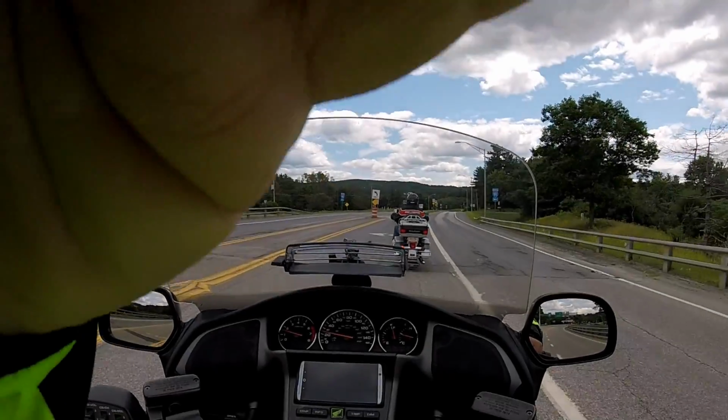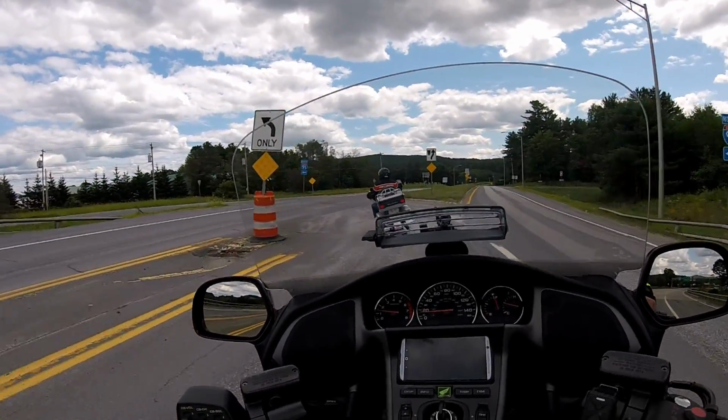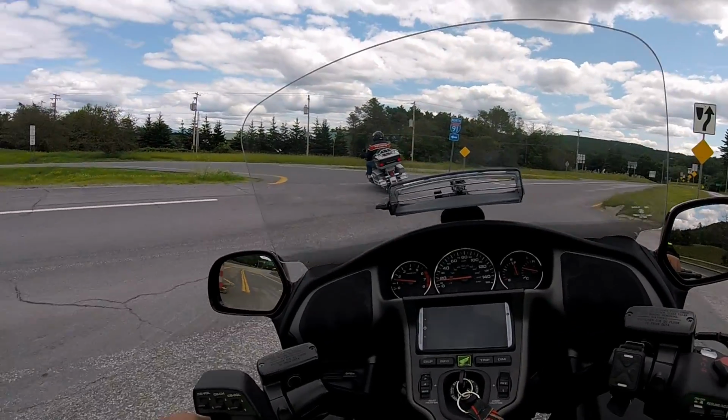Doing okay. That old bird's doing okay. So far, so good. We got some hill climbing to do coming up here. We'll see how she does then.